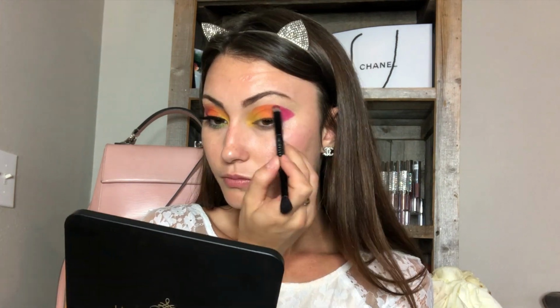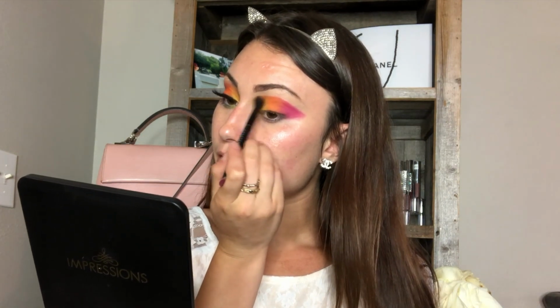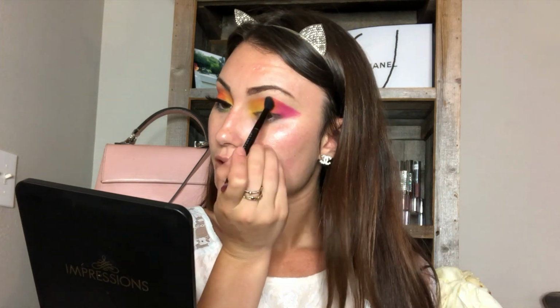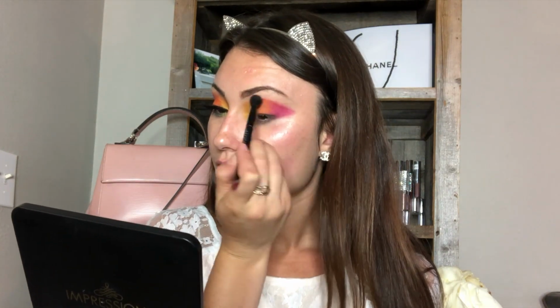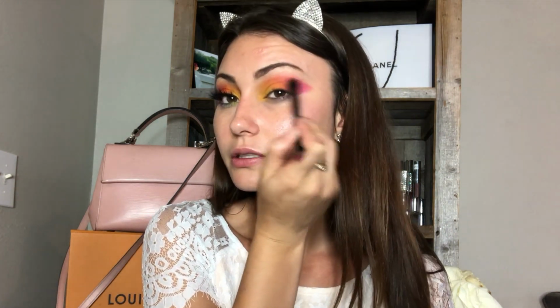I can't do my eyeshadow or eyeliner without opening my mouth. I'm really trying hard. And now I'm just gonna focus on blending this with the other side of the Anastasia brush. And blend it until this harsh line goes away. And really all the colors blend together.